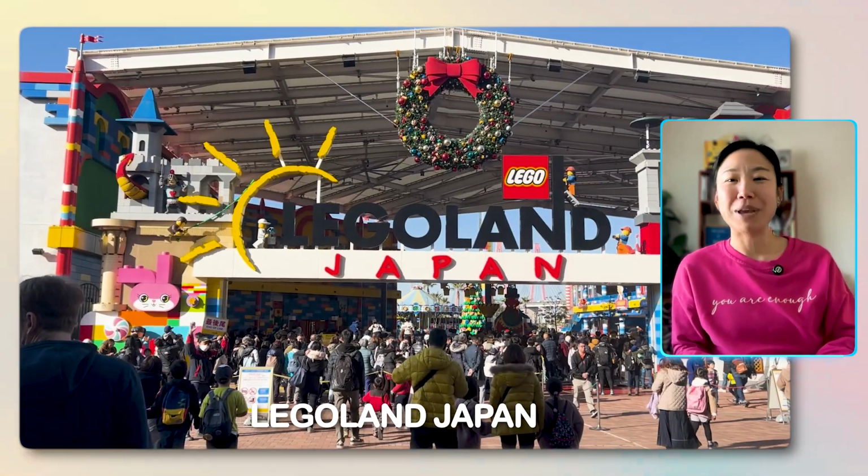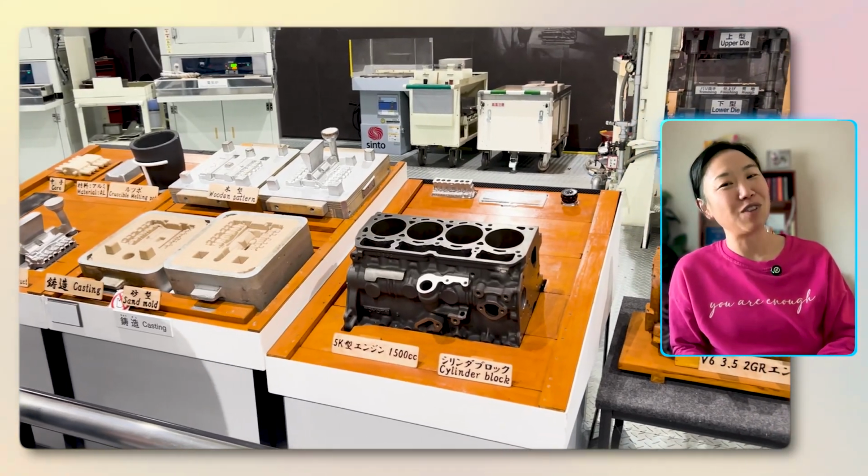We'll visit iconic places like Nagoya Castle, Legoland Japan, the Toyota Museum, and also dive into its famous food scene. So let's go.